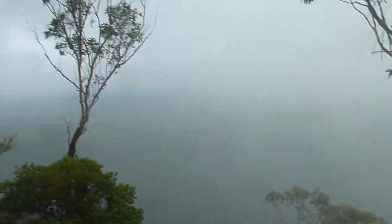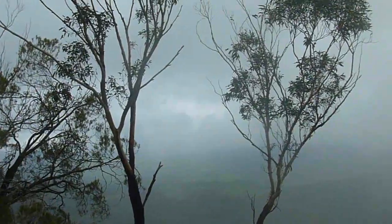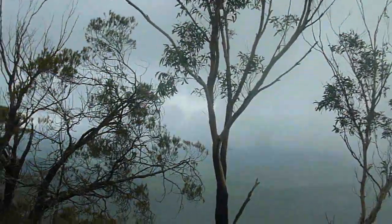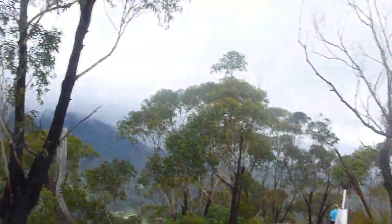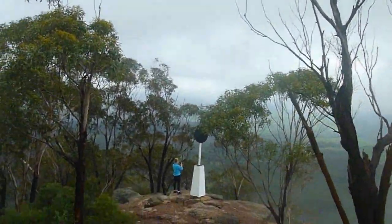Oh yeah, now I can see. Oh, look over there. Look at the plains, the green plains. Pity it isn't a clear day. That's lush. Oh, we've got a Trig station. I should have done better research.